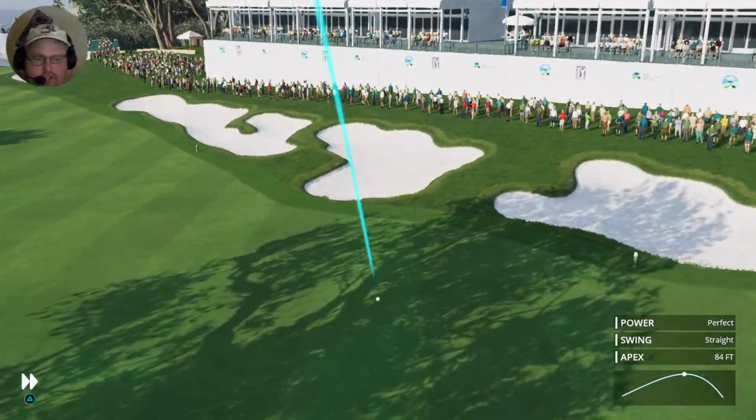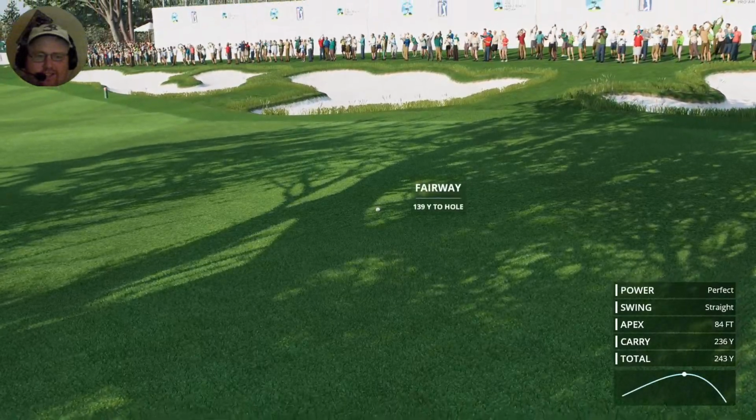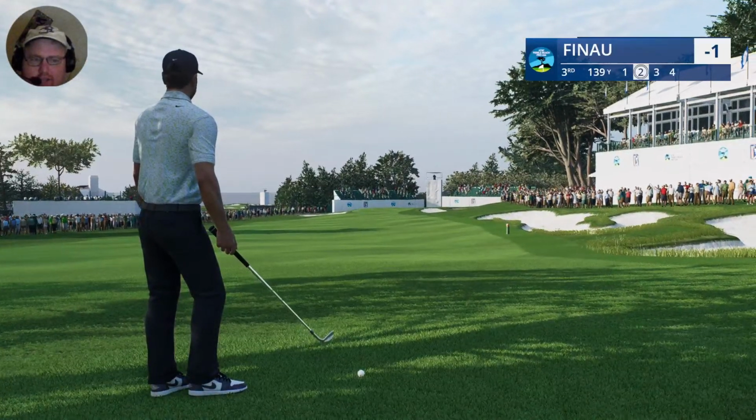What did he use on his? He used the iron to get over there? Yeah, if you see shortish par 4s like this, it's a great time to bring out the irons, and that is going to work out well. Oh, he did that pretty good.